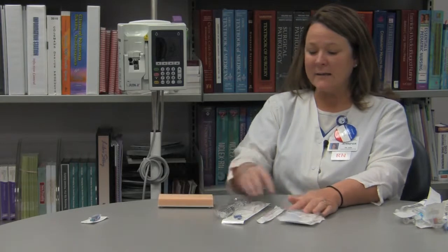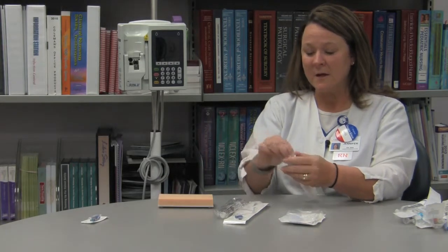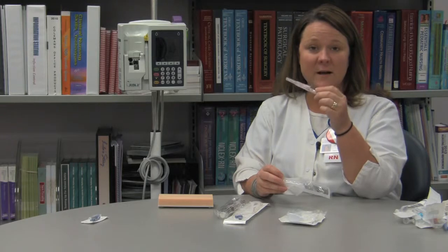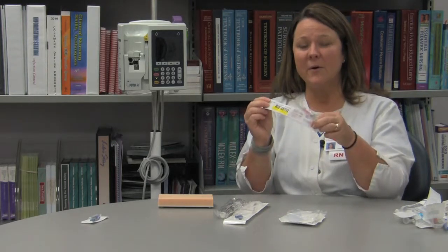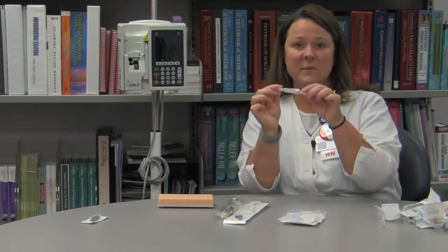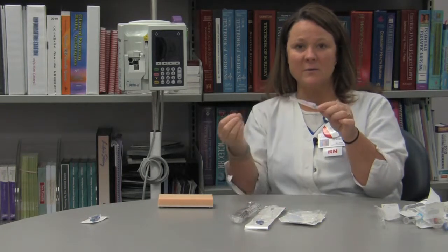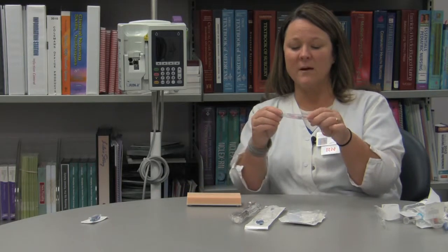Now, the reason I like to go over IV therapy is our angiocaths are a little bit different if you've used some other ones at other facilities. Ours are called BD Insyte Autoguard. It is a little bit different if you've not used this before. So I'm just going to go over the technique of our angiocath. And then however you're taught at school to start your IV will be fine with how you do that here for us.